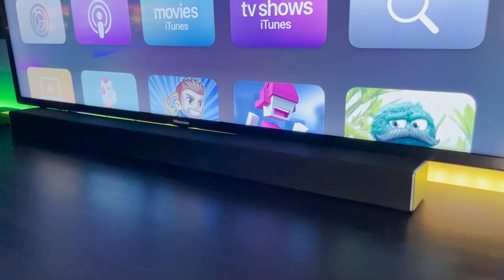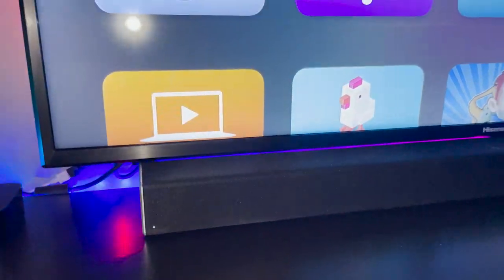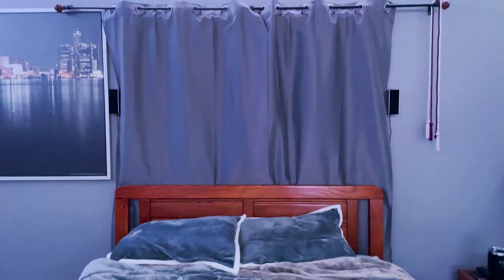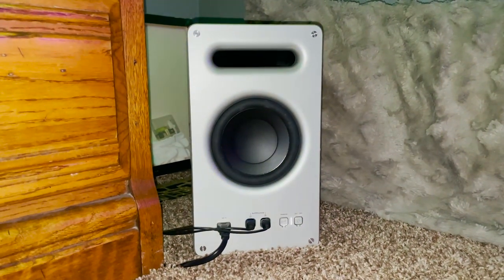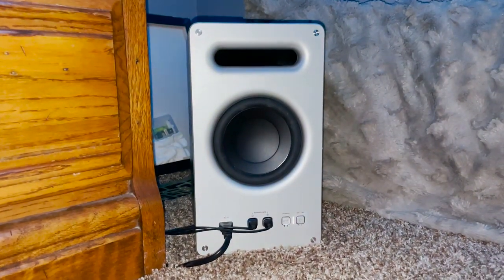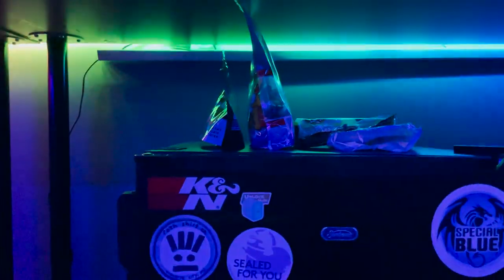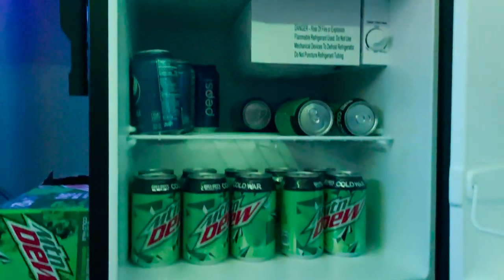And then, as you probably saw already under my TV, I have a Vizio soundbar. This thing sounds awesome. I got this as well as a good deal around Christmas time a couple years ago. It comes with two satellite speakers I have mounted next to my bed, along with a subwoofer. It is a 5.1 surround sound. And then the last thing every gamer needs is, of course, a mini fridge, which I keep stocked with my favorite Pepsi and Mountain Dew.